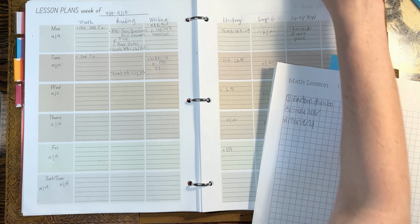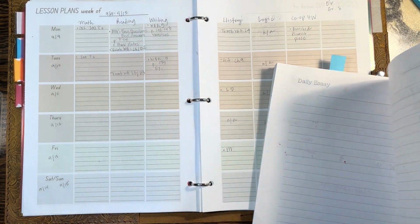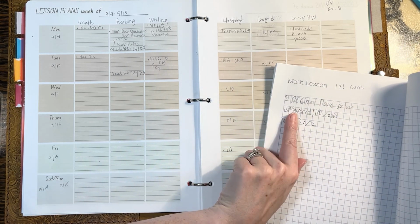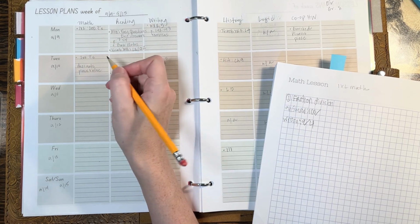Okay, and then math, he did do it, so you just star that. Oh, did he say what he covered? I do like to write that down. He covered decimals and place value last time. Okay. He was doing that for ages.